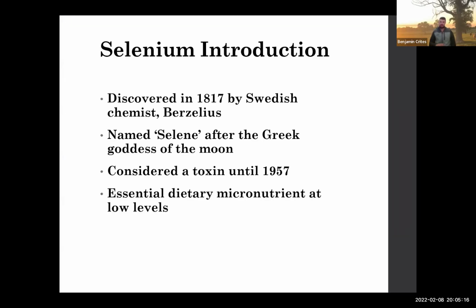As we dive into selenium, interestingly, selenium was actually discovered in 1817 by a Swedish chemist named Berzelius, and originally it was named Selene after the Greek goddess of the moon. And interestingly, and a lot different than what we think of selenium now, Dr. Lemkuhler, it was initially considered a toxin until 1957, when selenium was found to prevent necrosis in rats. And now we know selenium as an essential dietary micronutrient when included in low levels in the diet.